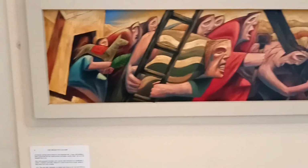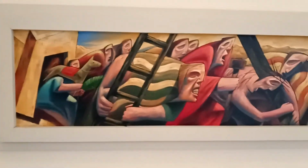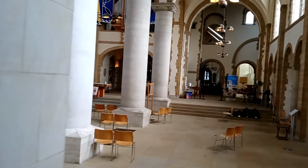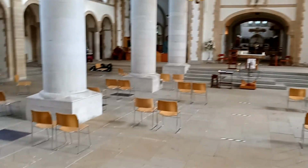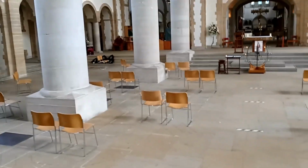This is supposed to depict the road to Calvary. And the crucifixion. Just take a look inside the cathedral here. As you can see, it's all laid out to allow people to worship safely with COVID restrictions.